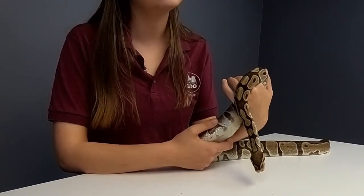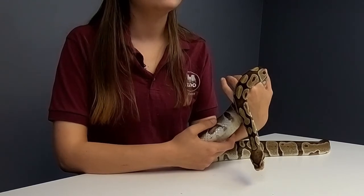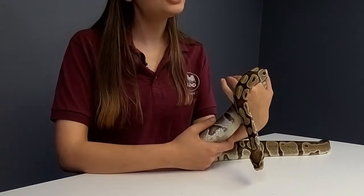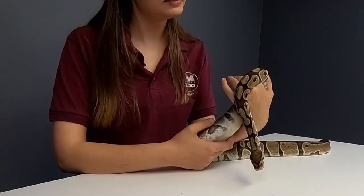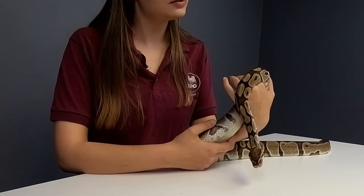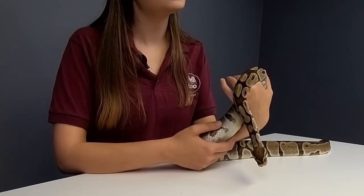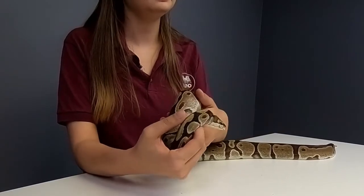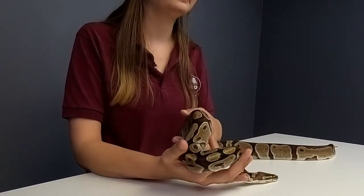And Samuel, age 12, wants to know, does she get a new pattern of skin every time she sheds? So no, they actually do have the same pattern every time that they shed. It's just that outer layer of skin, so the pigment that is the color of their skin is underneath and stays the same.